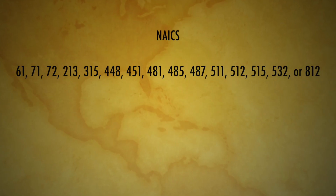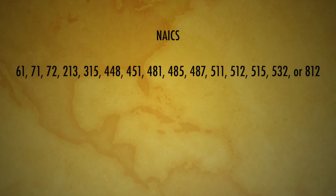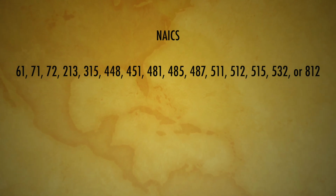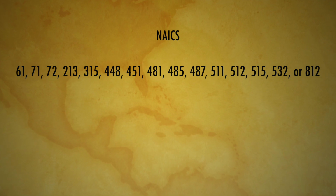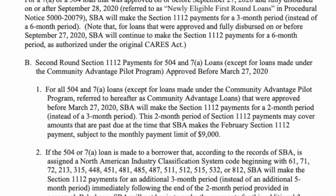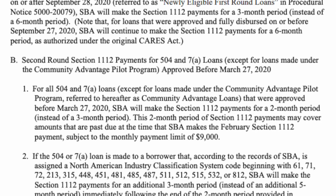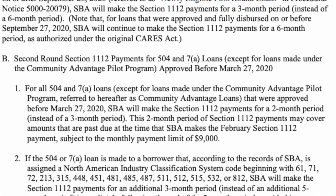If the 504 or 7A loan is made to a borrower that, according to records of SBA, is assigned to a North American Industry Classification System code beginning with 61, 71, 72, 213, 315, 448, 451, 481, 485, 487, 511, 512, 515, 532, or 812, the SBA would make an additional 3-month payments instead of an additional 5-month period that was originally passed. And this would be immediately following the end of the 2-month period provided in the earlier section.